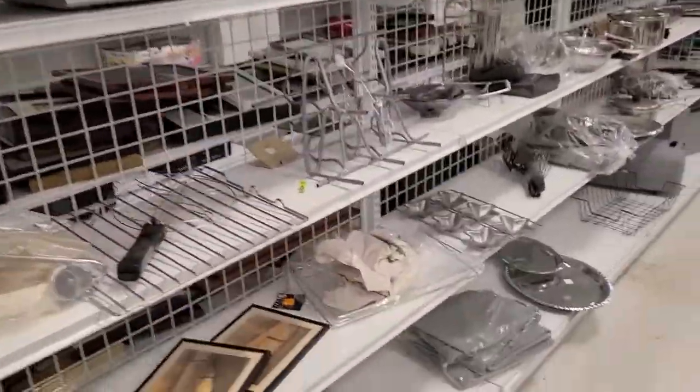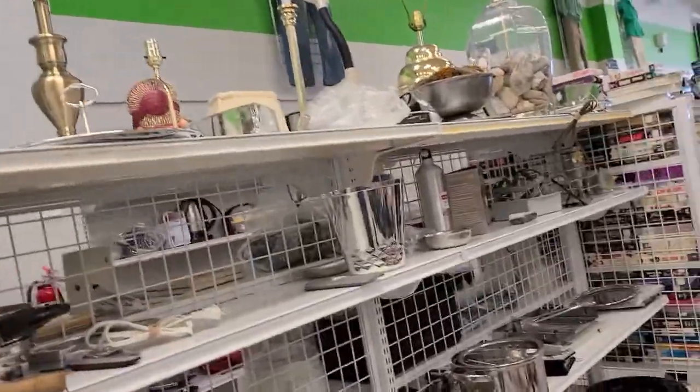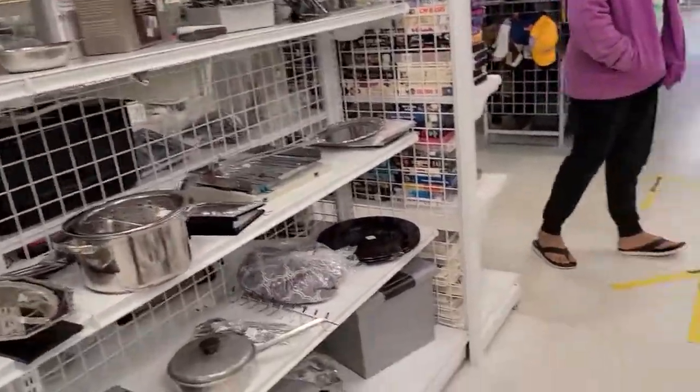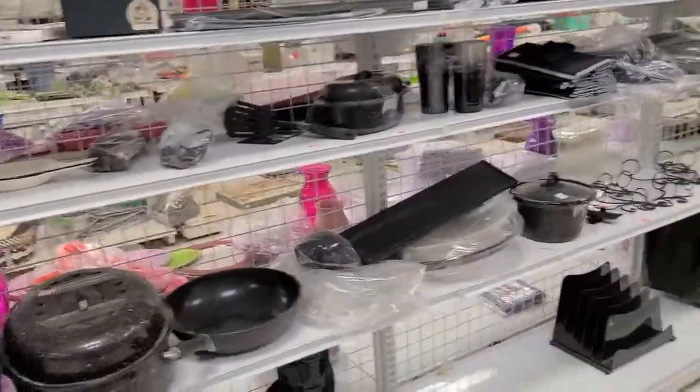Because they're here, they're always here, and it's usually right in front of you, and you walk right past it. Here's my princess again. Hands are empty. All right. You know what I found here at Goodwill?